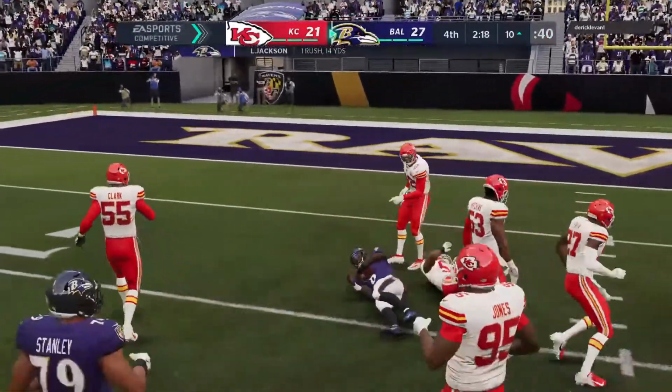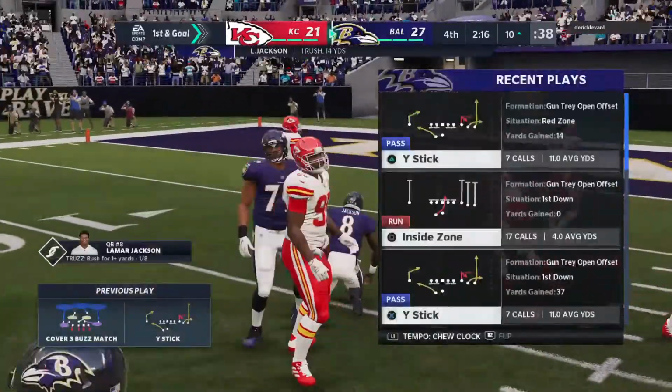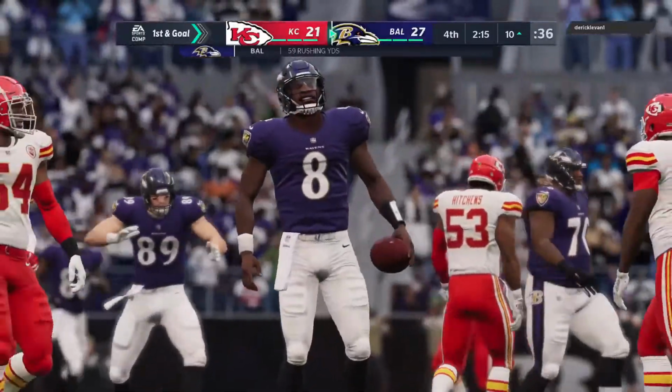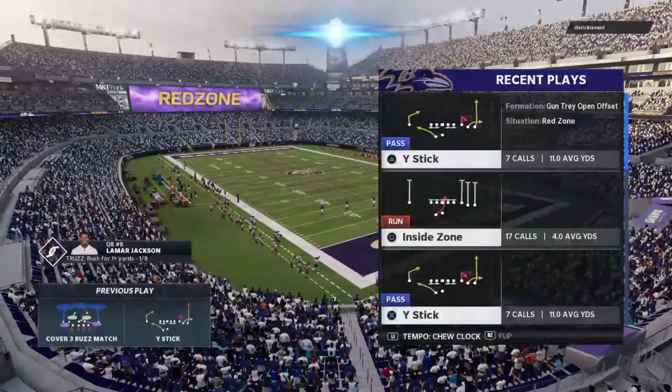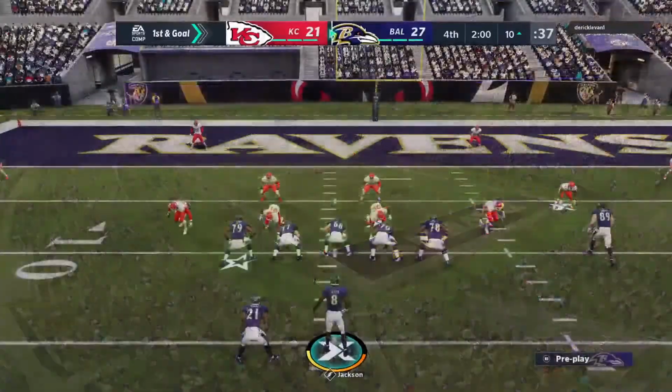And they'll get this down to the 10. Opted to run for it. The decision, a good one, picking up the first, getting 14 yards on the scramble. First down. 4th quarter, down to the final 2 minutes, and we've got a one-score game.